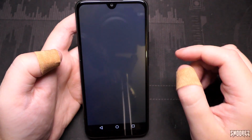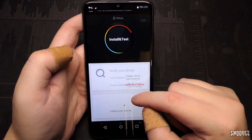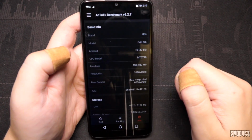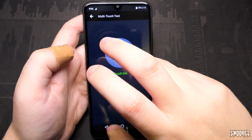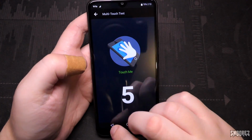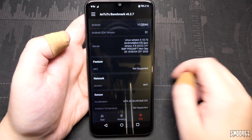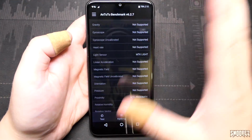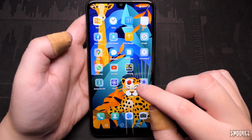Go on, let's open AnTuTu first, do the multi-touch test, have a look and see what's in here. I have a feeling it's not going to be an MT6580. I could be wrong. Mali 400 MP. Okay, alright, how many? Oh, 5-point multi-touch. Okay. Android 10, 35 degrees, the temperature. NFC not supported. Damn it! I kind of had a hope that NFC would be... I mean, when we pull it apart, we'll have a look, we'll see. Well, that told us nothing, basically, except for the multi-touch.